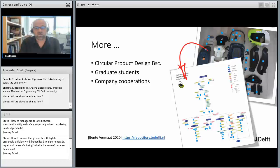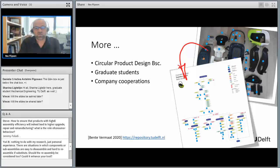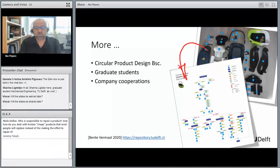Sort of like what Ease proposes, where you actually show the complete disassembly tree. Based on the hotspot mapping, you can pinpoint where the critical components or critical parts are. In this case, the product architecture can be improved. And in this case, it was a safety critical product, to make it more refurbishable.